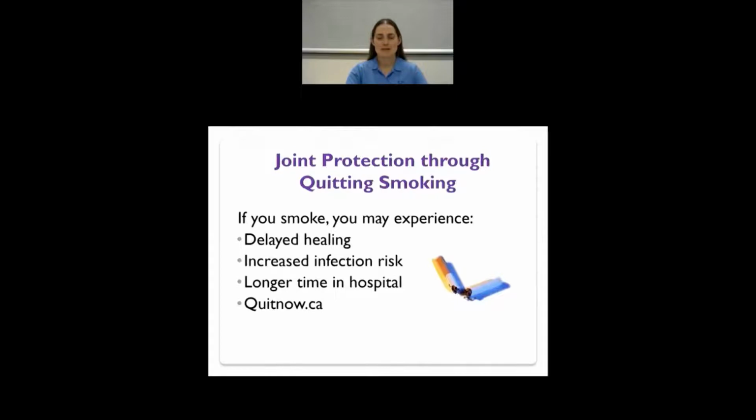Everyone knows that smoking is bad for your lungs, but not everyone knows that smoking is bad for your bones. Nicotine breaks down bone faster than bone can rebuild itself. Smokers are also at a higher risk for slower recovery from surgery, infection, and complications than non-smokers. If you are considering joint replacement surgery, now is the time to quit, or at least cut down on the amount you smoke. If you feel you could use some help with quitting, there are many resources available at quitnow.ca.